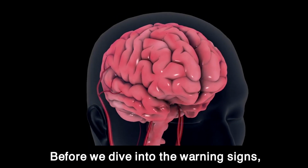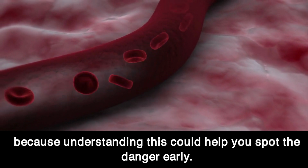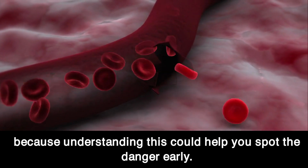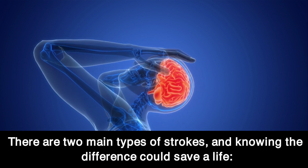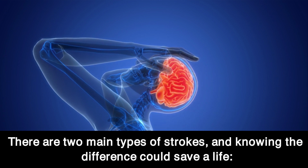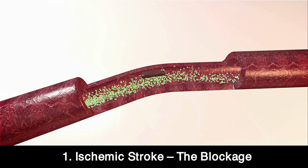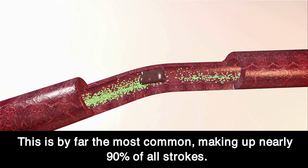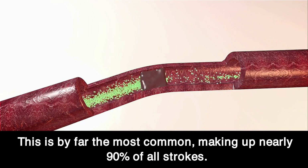Before we dive into the warning signs, let's take a quick look at what actually causes a stroke, because understanding this could help you spot the danger early. There are 2 main types of strokes, and knowing the difference could save a life. First, ischemic stroke, the blockage. This is by far the most common, making up nearly 90% of all strokes.